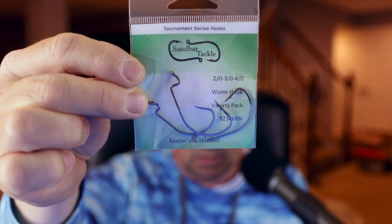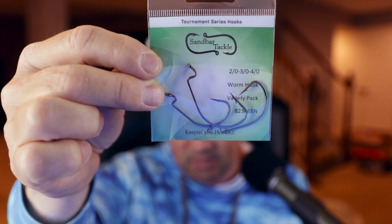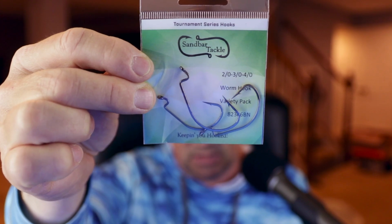I got 3 hooks. I got a 2, a 3, and a 4/0, and these are like Texas rig style hooks. They look just fine. They're from Sandbar Tackle. I would want to see a little more hooks in there, but it is kind of nice that they're giving you more than just one size. I've never heard of this company before.